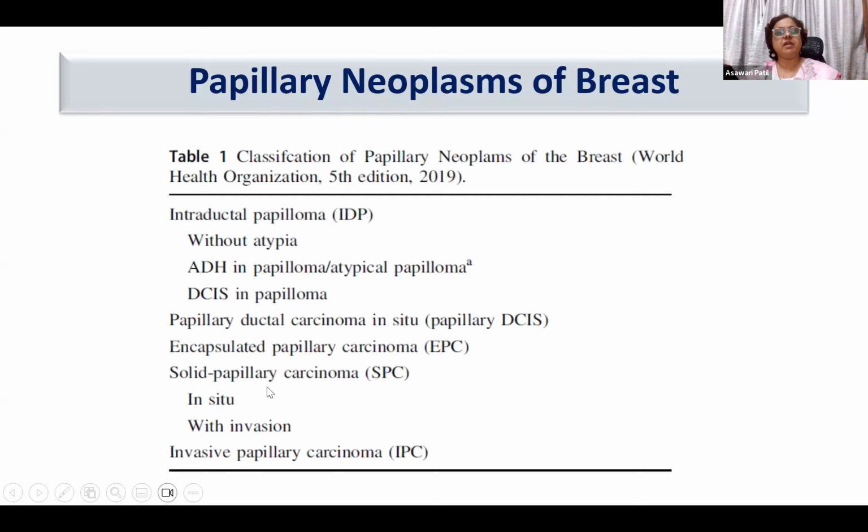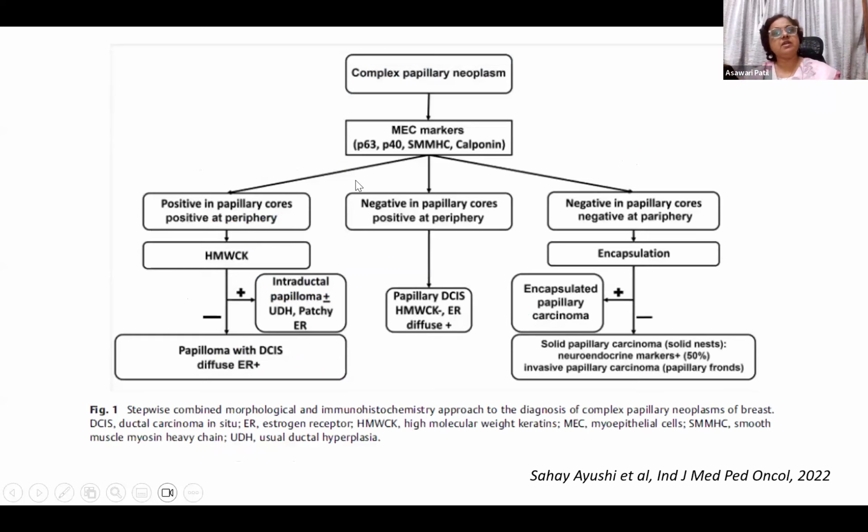categories included under papillary neoplasms of the breast, they can range from benign to malignant, which can be intraductal papilloma, in situ papillary carcinoma, solid papillary carcinoma, and invasive papillary carcinoma. Now, again, you can see here, various myoepithelial markers can be used for diagnosis. Usually, we have to look at the papillary core and the periphery of the papillary tumor.